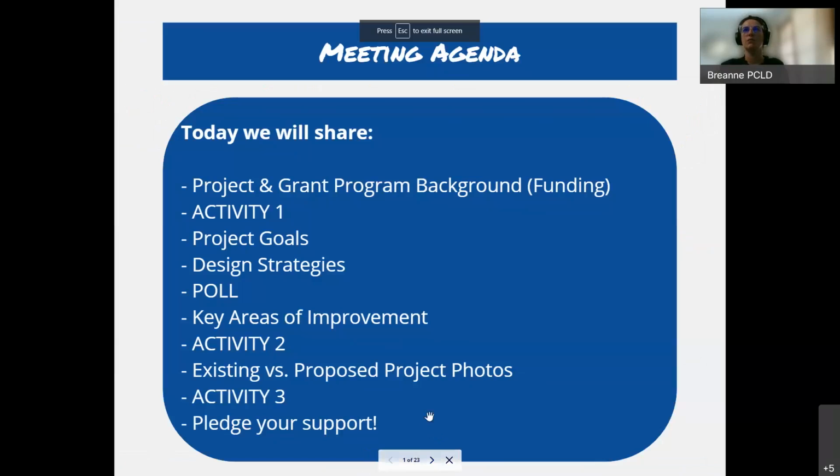So today we're going to share a project and grant program background. The grant program is providing the funding for the project. We're going to share about our project goals for the Ventura River Trail Improvements Project, the design strategies that we're utilizing to put together the application, the key areas of improvement. We're going to show some existing and proposed project photos. And lastly, we are going to ask for you to pledge your support of the project.